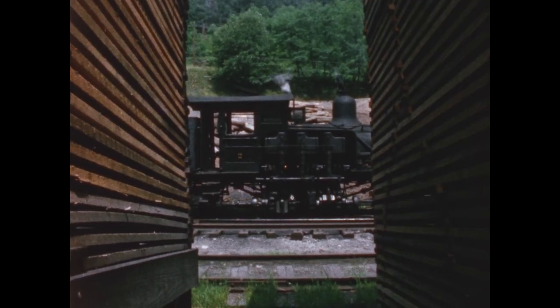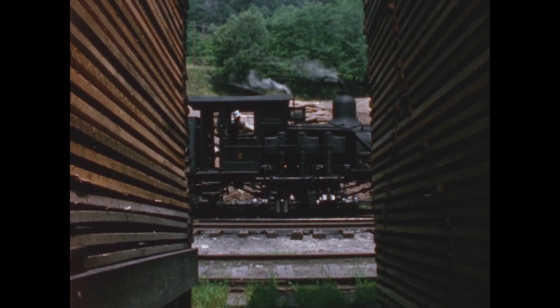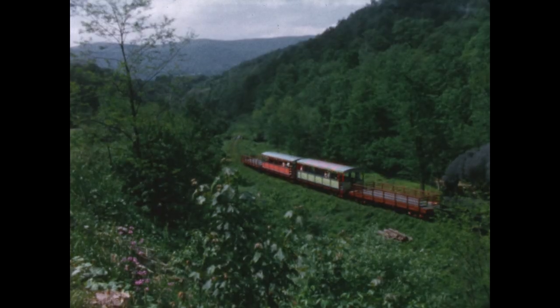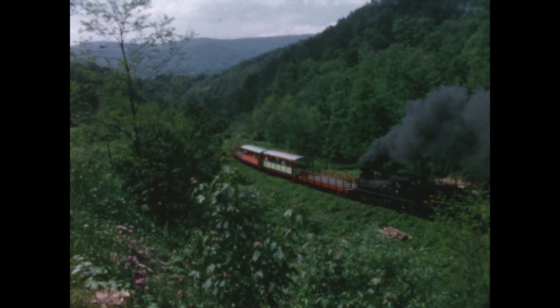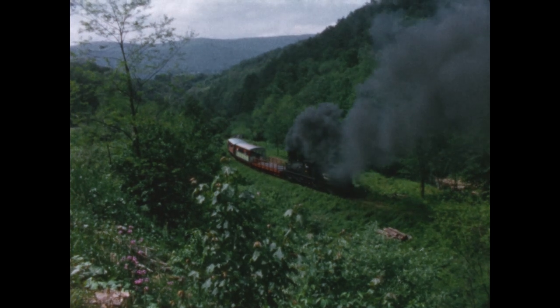Now, this little segment you're seeing here was at the tail end of this reel of film, and you're going to see maybe 30 seconds of this engine shoving some passenger cars, but Ely-Thomas never had any type of excursion, so I'm not sure if this was a role he started in. I can't read the name on the engine there. I don't know if this is Cass or somewhere else, but it's definitely not Ely-Thomas.